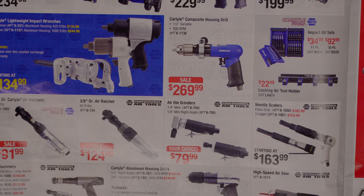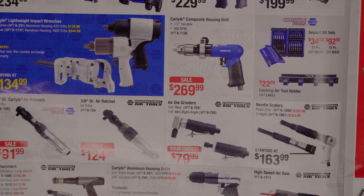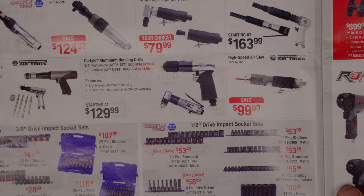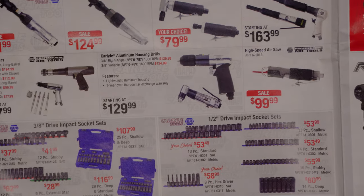The Chief at Harbor Freight is, I think, close to $100, and I've used that, and it's actually a really good half-inch air drill. I was actually pretty impressed with it. We have some needlers, $163. Needlers are expensive. I actually own an Ingersoll needler, and it's actually a pretty good needler, but it was pretty expensive. I think it's cheaper than that, though.